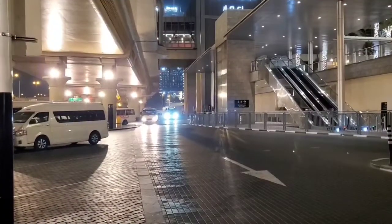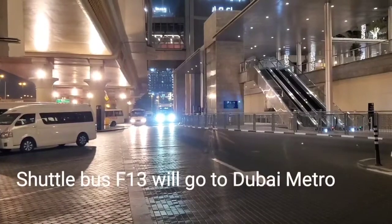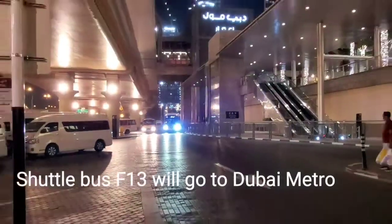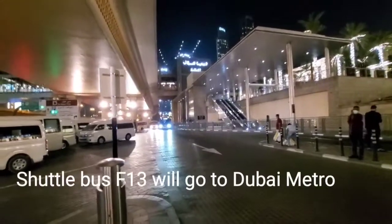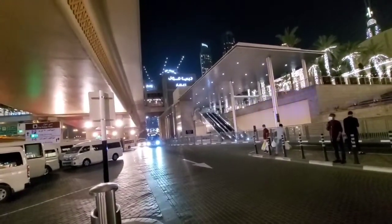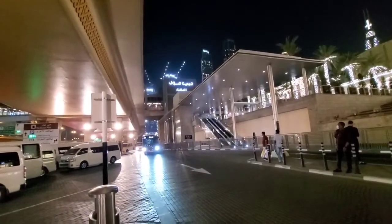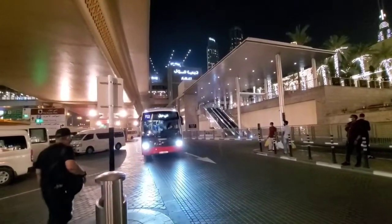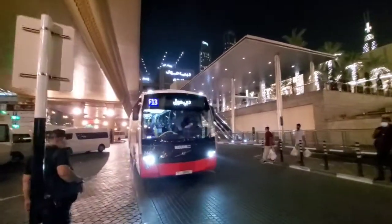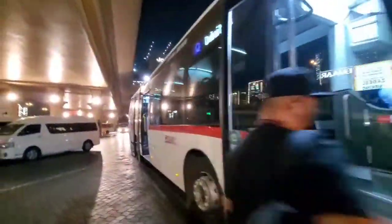Anyway, I'm waiting for my bus. After around 10 minutes, I'm getting my shuttle bus, which is F13. It will take me to the Dubai Metro station, Burj Khalifa station. The bus is here, F13. This is a Volvo bus, which are the new buses. Before, they used to be all Mercedes.